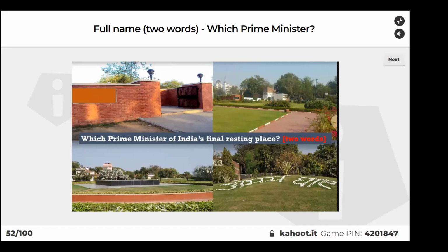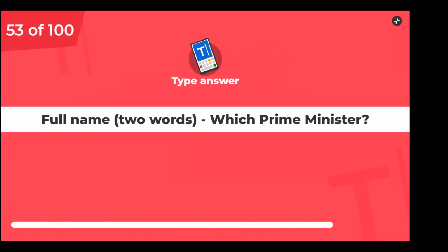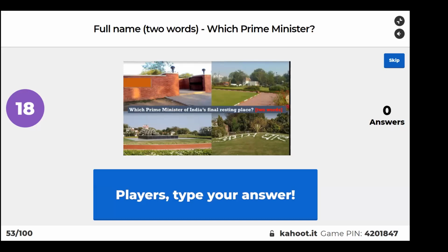Need to tell the name of the Prime Minister, 2 words. These are 4 different visuals, but of the same place. I'm hoping all 200 try this.